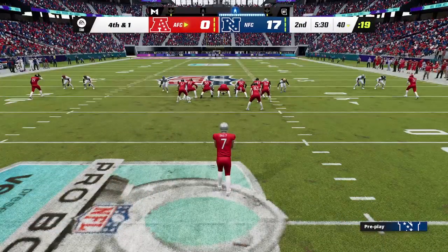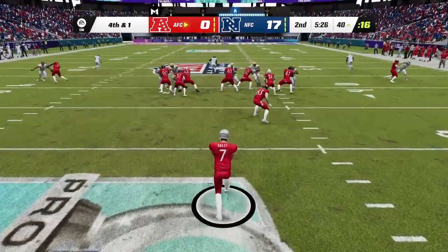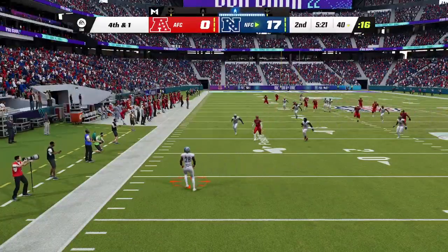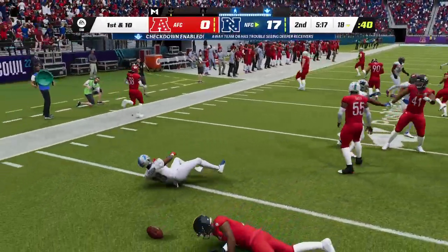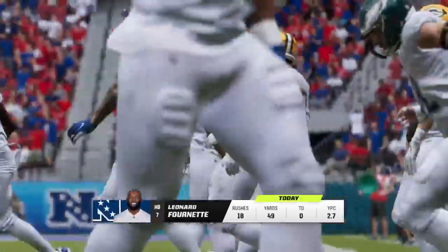Jake Bailey on now to punt here on 4th down. He's been a busy man here in this first half as he gets it away. This will be a 41-yard punt, 3 on the return. And they will take over 1st and 10.